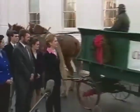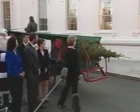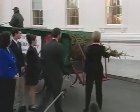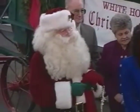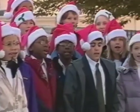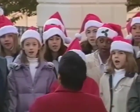With the arrival of their Christmas tree, the Clintons begin their last holiday season at 1600 Pennsylvania Avenue. The 18.5-foot tall tree arrived at the White House on a horse-drawn carriage after a long ride from Auburn, Pennsylvania. First Lady Hillary Clinton was on hand, of course, but the event wouldn't have been complete without a special visit from none other than Santa. Adding some holiday cheer to the arrival, a children's choir sang Christmas carols.